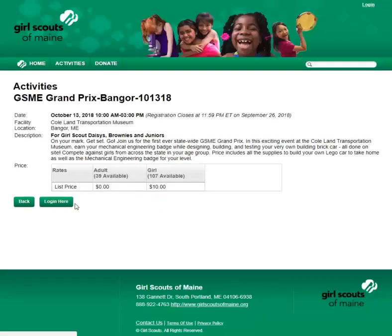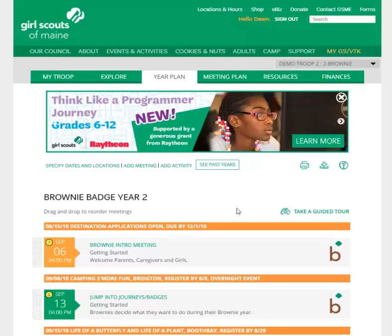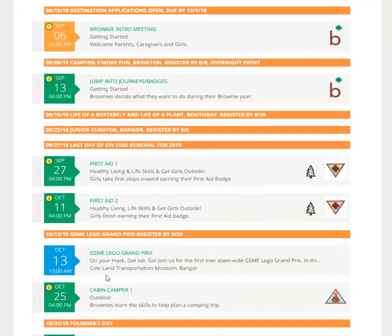What it just does is open another tab to give me eBiz so I can register us for it. But when I click back to the VTK, it also added it to our calendar. So even if we didn't register for it, it put it on our calendar. And that might be good to check in with the parents to make sure everybody's on board. Our troop happens to meet in Bangor, so this is a perfect field trip for our troop to go to. So it added it to our calendar, and that's all handy.